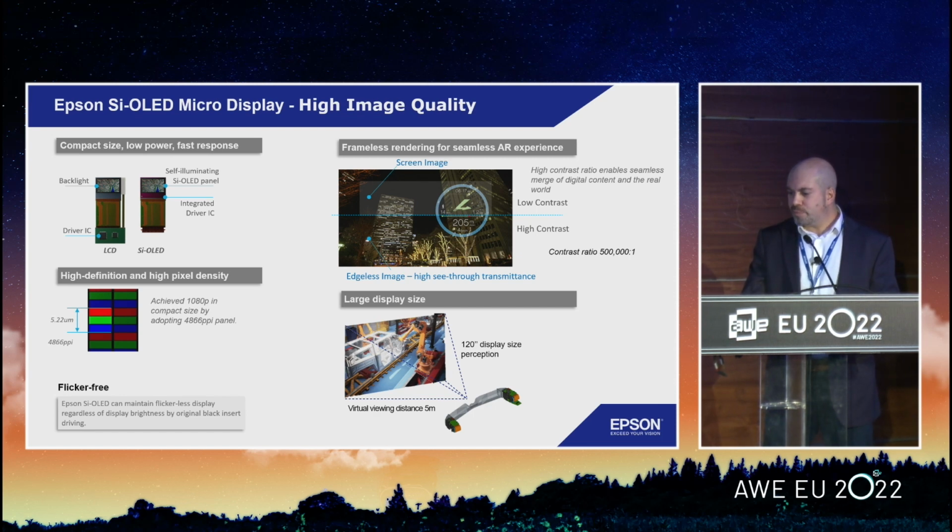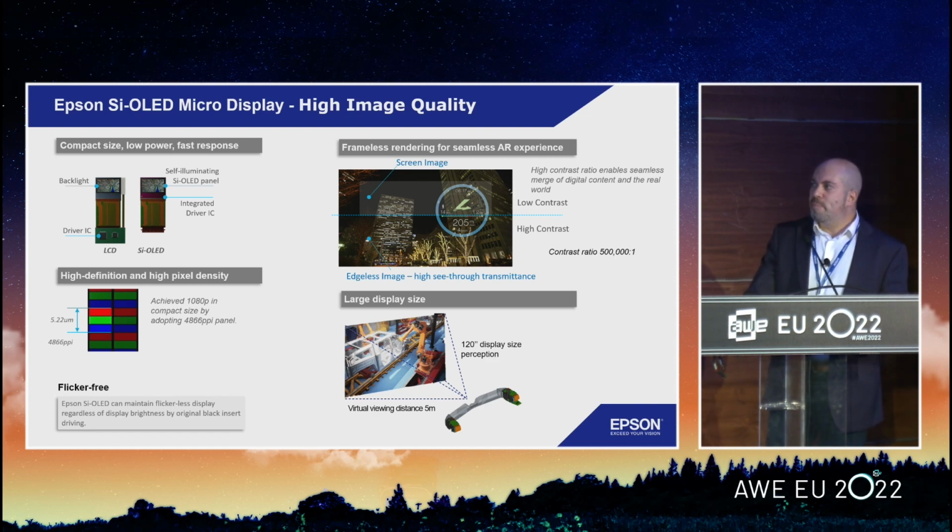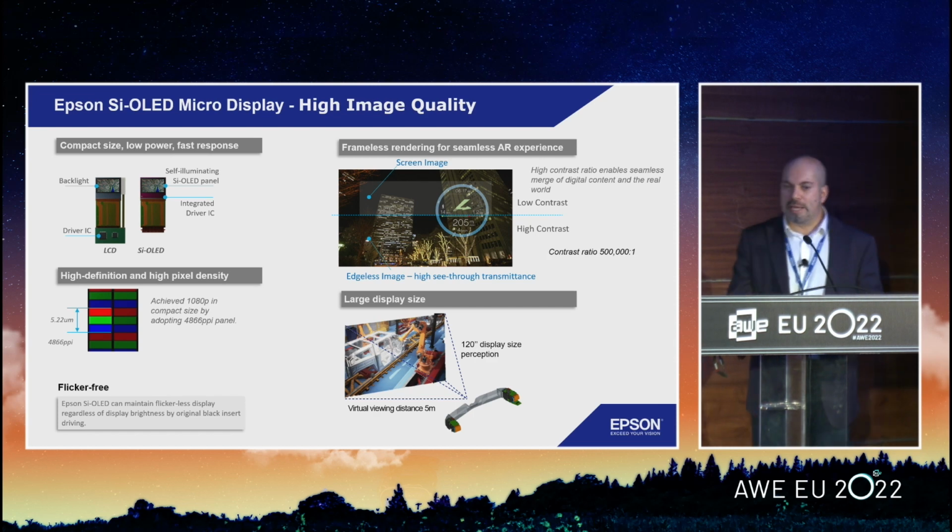transparent background. And then we also have designed our own driver IC for OLED, which allowed us to embed the driver IC within the panel. As you can see in the picture, in comparison to when you use third-party IC, you need extra space for that, so that contributed further to making the panel even more compact. So it's 1080p Full HD display.